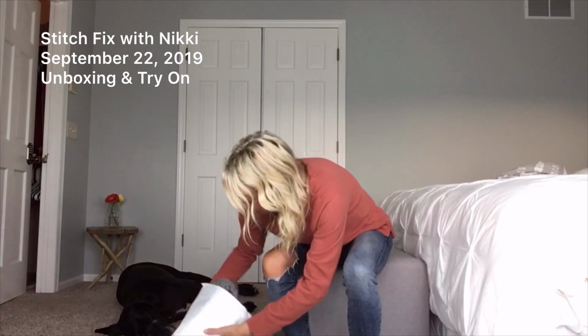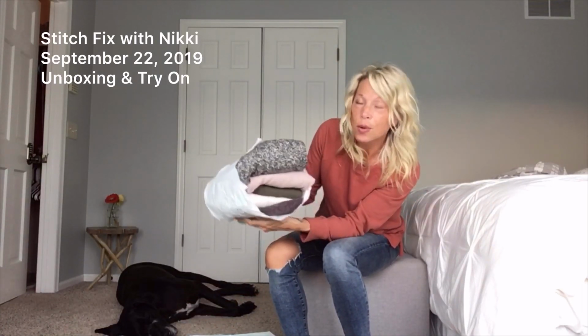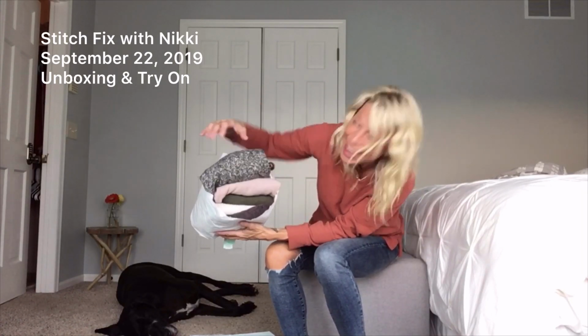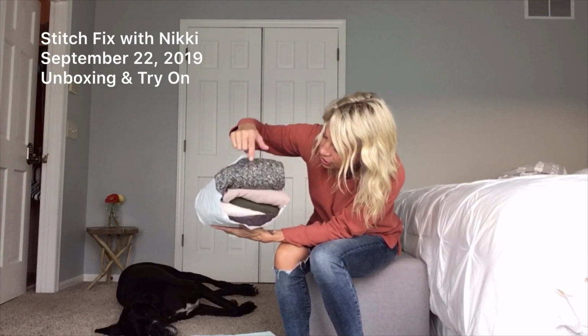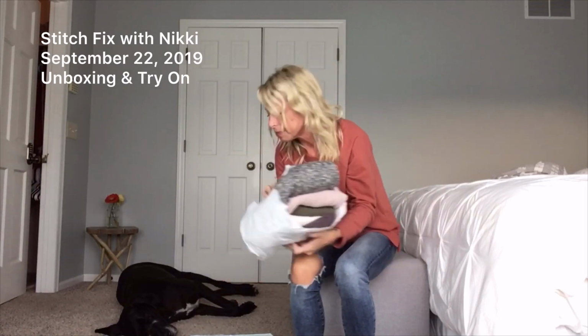So you can kind of see, okay, there's some really cozy fall colors: gray, blush, olive. I guess I don't have to tell you the colors. Although at the bottom, this is a strange color. I don't really know what that is, purpley. So anyway, I'll jump right in here.